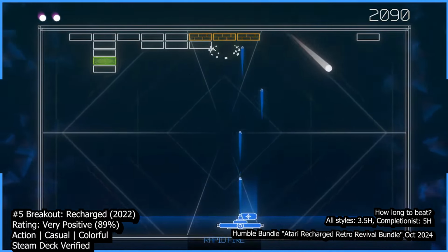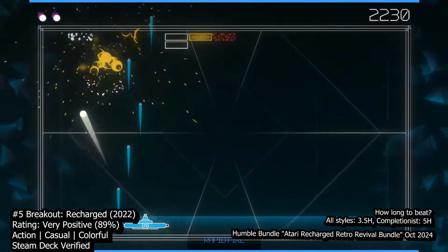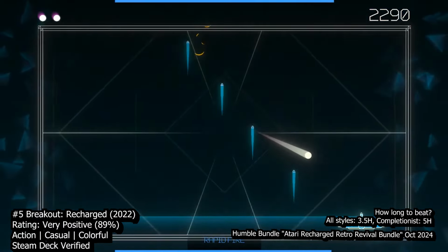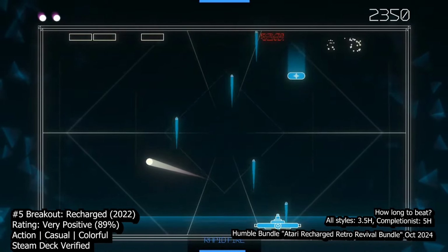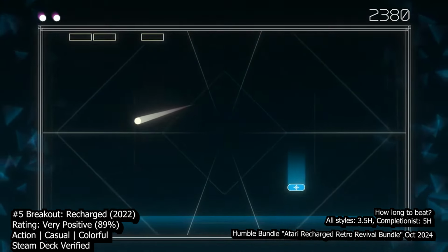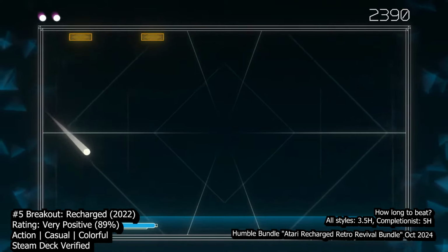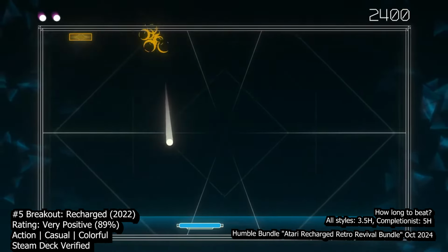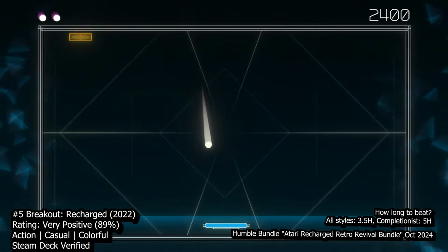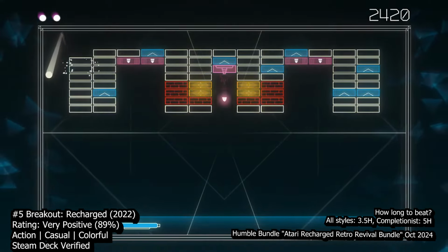The game offers several modes, including arcade mode, for traditional high-score chasing, and a recharge mode, where one mistake means game over. You can also try the classic and classic recharge modes, with or without power-ups. The challenge mode is where Breakout Recharged truly shines, offering 50 different challenges that force you to use strategy and power-ups wisely. These challenges add variety, keeping the game fresh and making you think beyond simply bouncing the ball.